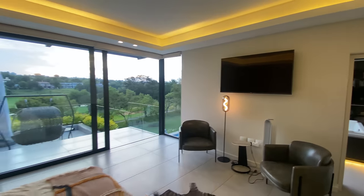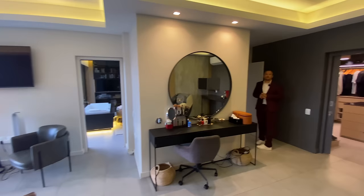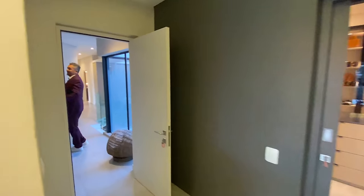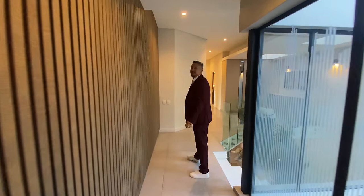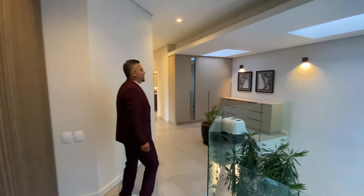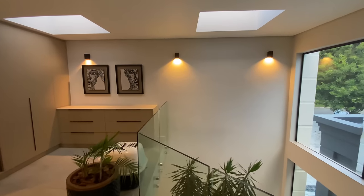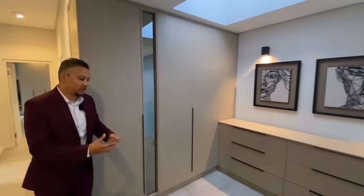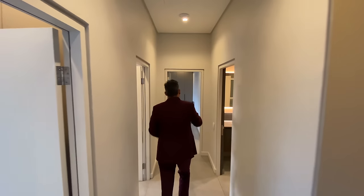And as you make your way down into the passage, you're now going to see the other three bedrooms. Xavier, come with me. Look at this. Beautiful cladding. I'm glad to see this more and more in houses because this is such a nice trend. Yeah, and that subtle mood lighting on the wall over there, the skylights as well. This little nook, which currently holds your linen, can be converted to your Zen area, your prayer area, meditating area, whatever you want to use it for. And let's go right across to bedroom number two.